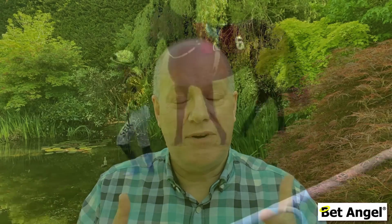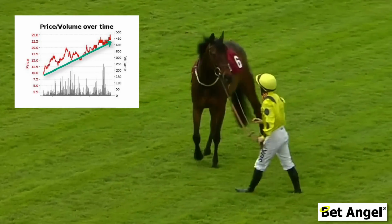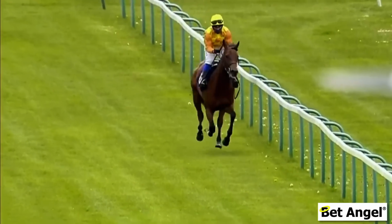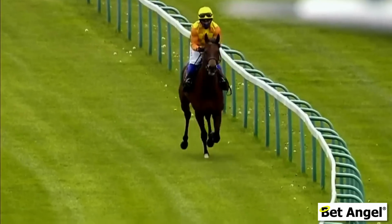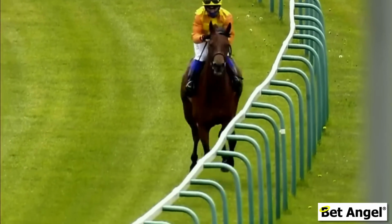Now, when the horses go to post, you may also hear, sometimes it's obvious, because if a horse is being walked to post, then that's probably not a great sign. But sometimes what you see, especially with the 2-year-old maidens, is that the horse goes free to post. It's looking a bit green, is what the commentators very often say. And by that we mean that the jockey is struggling to get it under control.